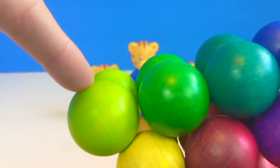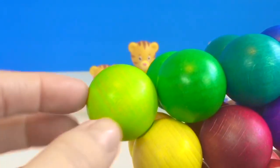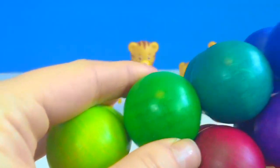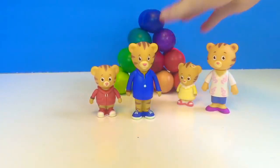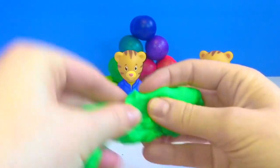There are 3 different color greens on the triangle. This is a bright lime green, and this is more like an emerald green, and this looks like a bluey teal green. I don't see anything green on Daniel Tiger's family.